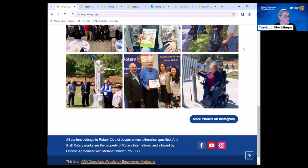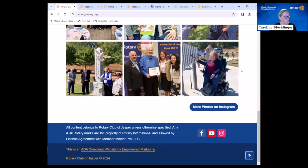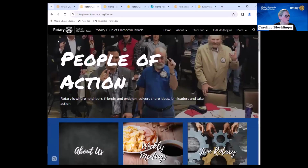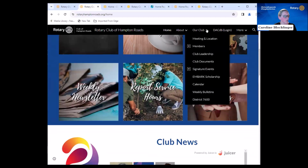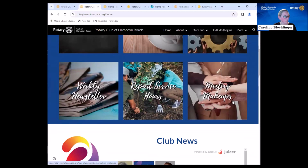There is a nice use of photos. The photos are all the same. Overall, it's a very pleasant site. We'll have the Rotary Club of Hampton Roads. Again, it's a nice little touch, making a navigation behind the pictures and having the navigation up here. And you see, this is a fairly simple navigation, so you don't really have to look so far to find something.